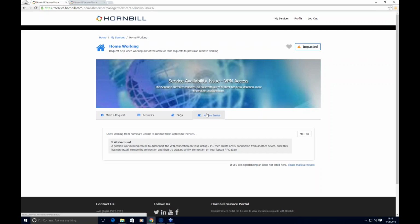If they can't self-help, how's the quickest way they can let the problem team know that they're also impacted by this? Well, they can simply use the Me Too option. This will associate them as an impacted user. They don't have to concern themselves with logging a repeat incident. The problem management team don't have to go looking for those related incidents and associating to the problem. The customer can very quickly associate themselves, and from this point forward they can receive notifications about updates or the resolution of that particular issue.